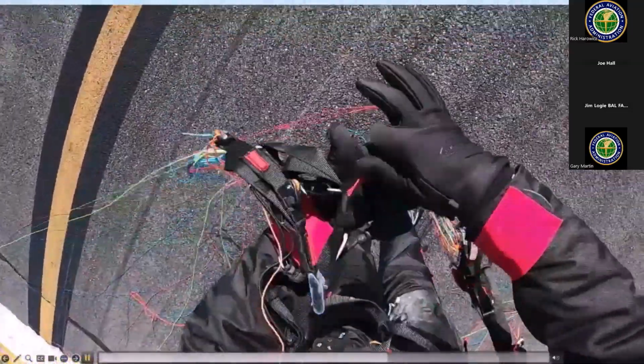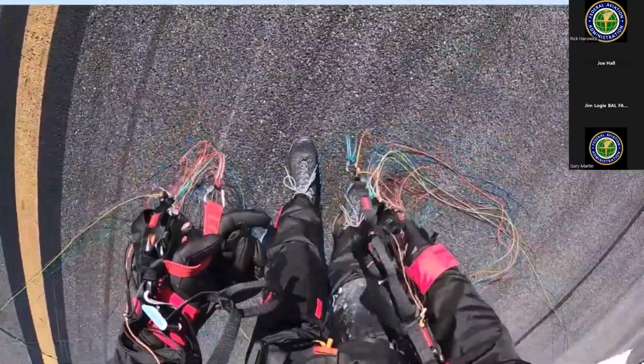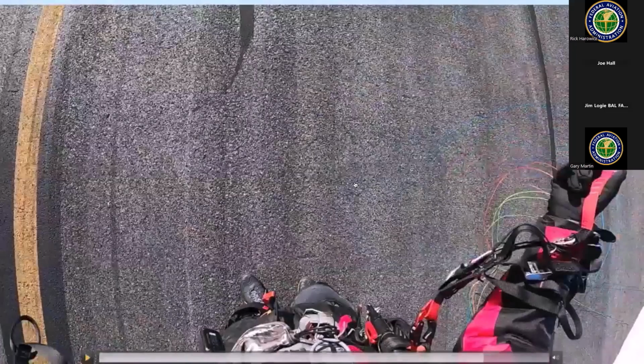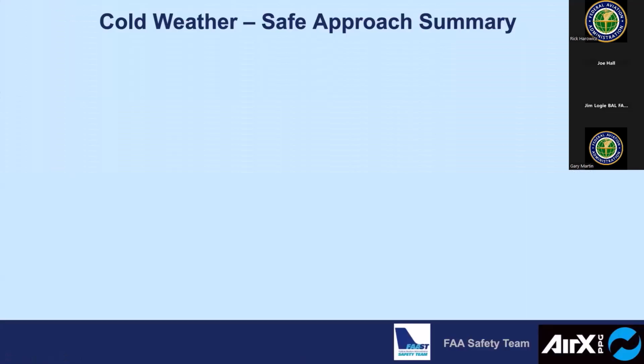It's clear. It's clear. It's clear. So again, the reason I'm showing these brief little clips is so you can see what's happening with my hands. Both the throttle and my risers coming into hand, I can't feel that. I can see it. After I get tension on it, I can feel it through the palm slightly, but it's a completely different experience when you have your extremities blocked.